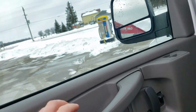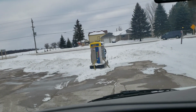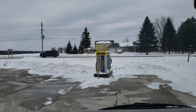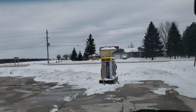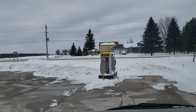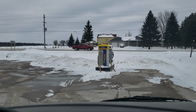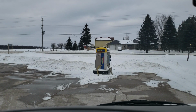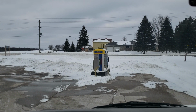Yeah, looks good. So again, my only critique would be the same as the one in Kincardine that I did. The soap and pre-soak and trifoam in that needs a little better coverage. Like I said, I don't know if it's because they're low and need to be topped up, or if it's a setting that needs to be adjusted. I'm not sure, but that's the only thing I can say about it. Other than that, it did a really good job.